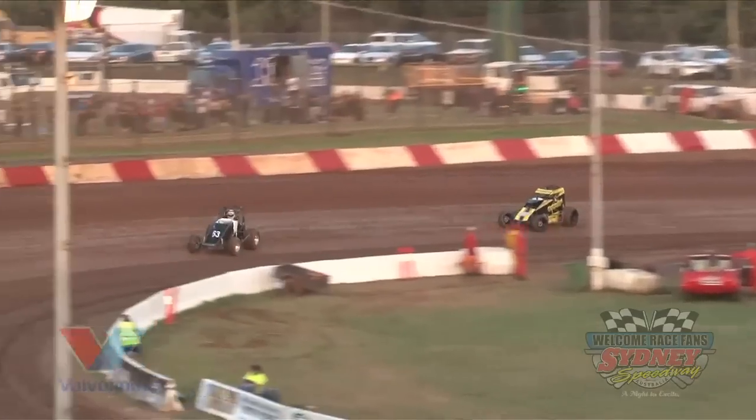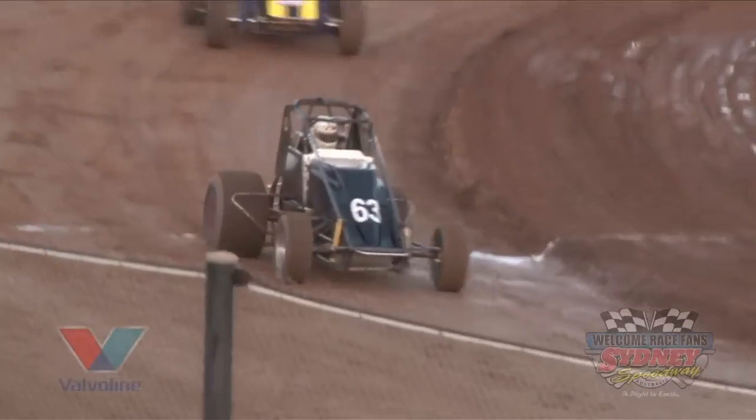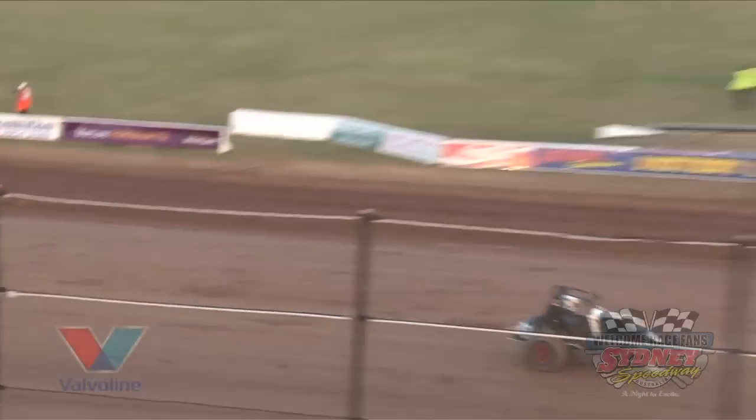Alex Orr down low into turn 3. Hugs the bottom out of turn 4. Turn one will pick up the victory here in heat race number one.